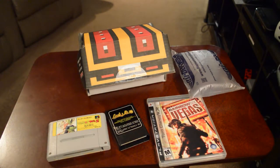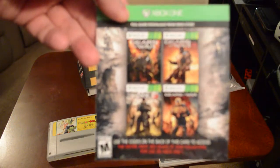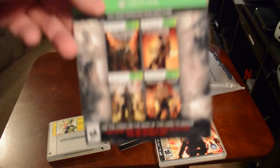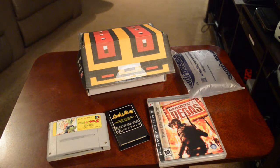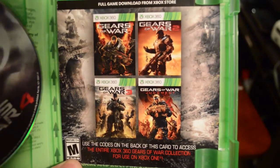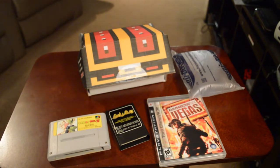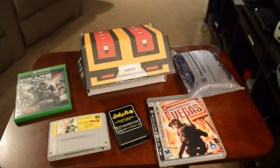I just opened this one up. And so, full game download of Gears 1, 2, 3, and Judgment. Which, that's out of focus. So, there we go. Which, I guess at this point, since I've got 3 of the 4 of those already, I probably won't worry about downloading. I don't even know if I can. Code might be bad. I don't know.